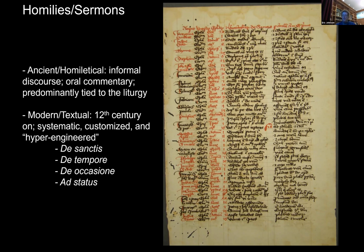Sermones de tempore, or temporal sermons. These are like a lot of the homilies from the earlier period. These will be sermons that are tied to particular times of year. So sermons that are built in order to teach messages related to Advent, to Easter, to Pentecost, to Lent, to various seasons of the church year.